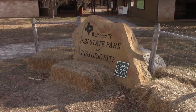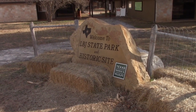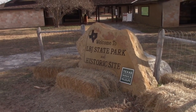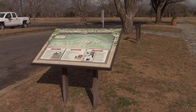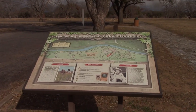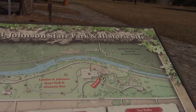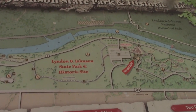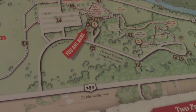Welcome to LBJ State Park and Historic Site. Over here is a map that shows the Lyndon B. Johnson State Park and Historic Site. Shows us where we're at.